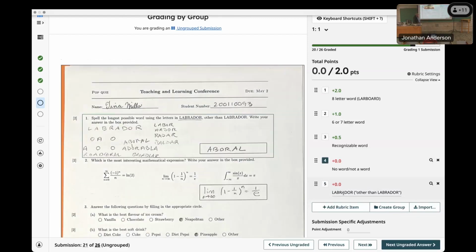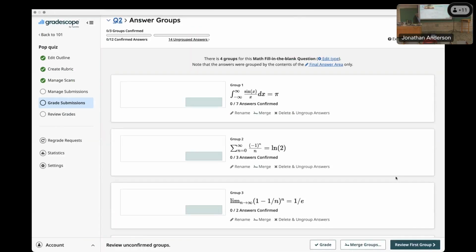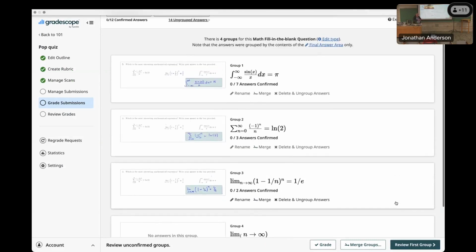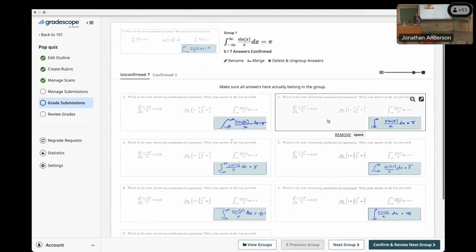So let's get through number 1, Jonathan, if we can. There, so now we're going to go to question 2. So you see, it's actually grouped these symbolics together. And you can do the same thing for Venn diagrams. You can do the same thing for chemistry models. You can do the same thing for logic.